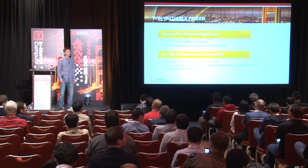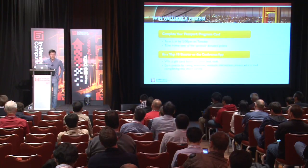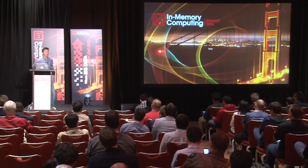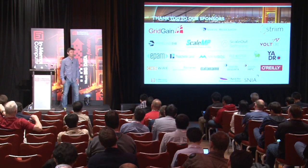Do you have any multi-data center replication stories? The answer to that is yes. We have a multi-data center replication story. The API to that is very, very simple.